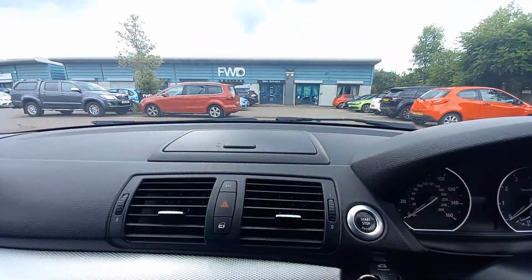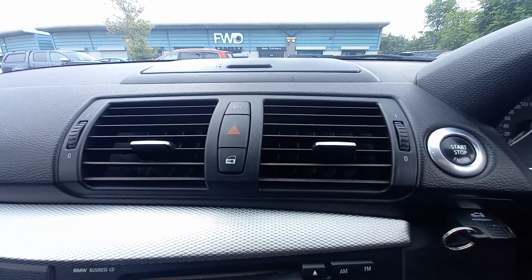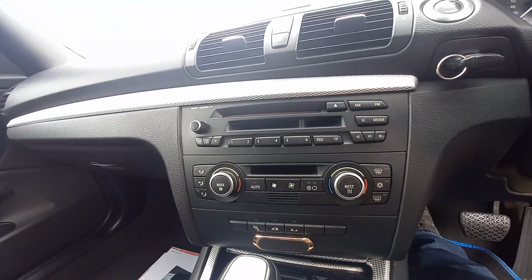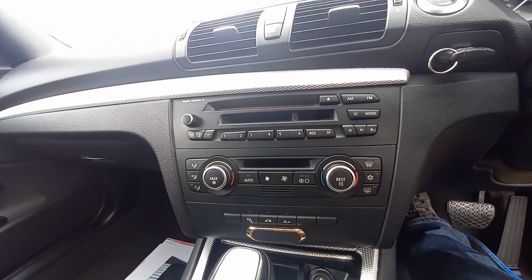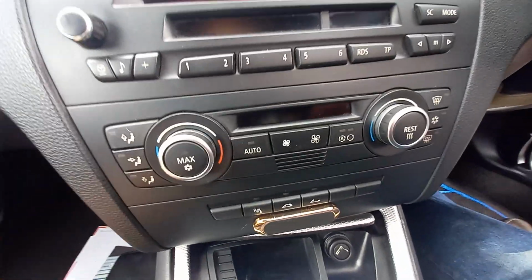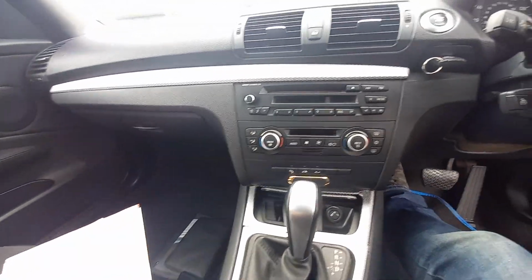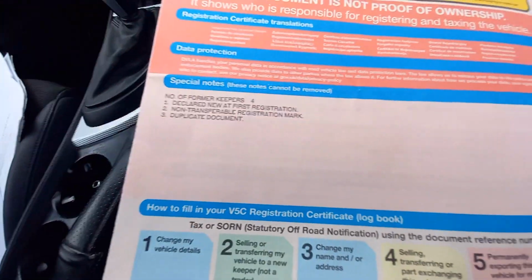We have only got 1 key for this vehicle, unfortunately. It has had 4 former keepers, this vehicle. So we've got 1 key. In fact, it has only got 4 keepers in total, because we actually registered it in our name 2 years ago and we sold it. So we sold this vehicle to a friend of ours. In fact, I'll show you the logbook. So the logbook, as you can see, at the bottom there, 4 former keepers, and we actually owned this.